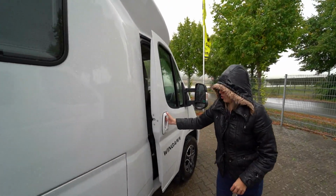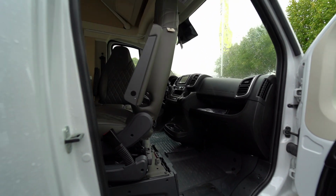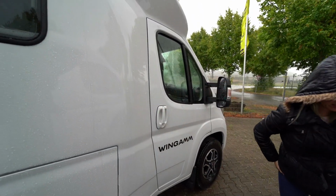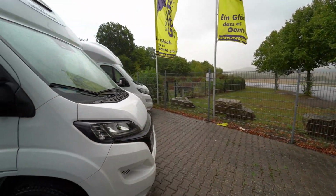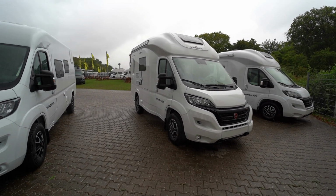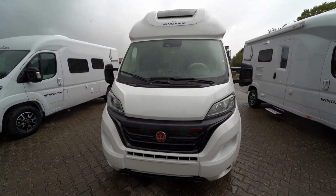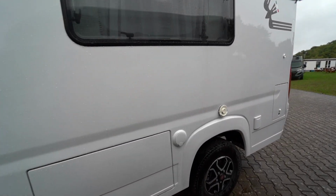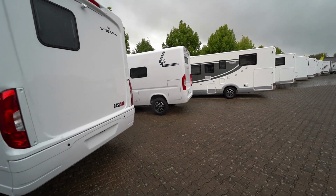You want to see also what it looks like from here? Here it's kind of regular. And an external look now. And this is the Wingamm, the new model. Look. So beautiful.